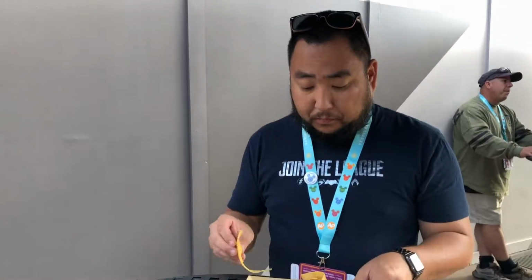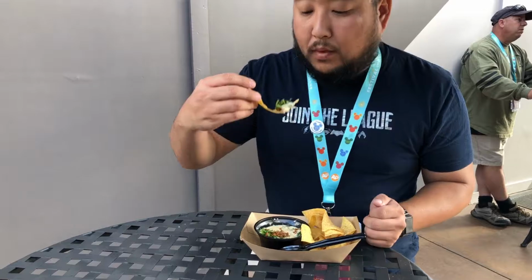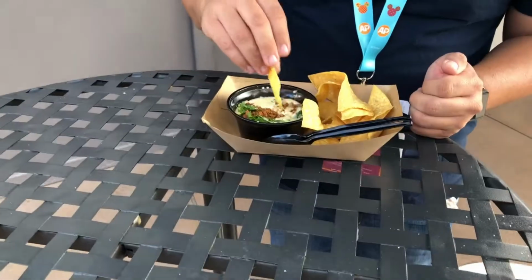Now we were able to snag a table. Now there are a few tables, just very rarely. In this area we have maybe a total of 4 tall tables and 1 sit down. But he's going in, trying some of this.